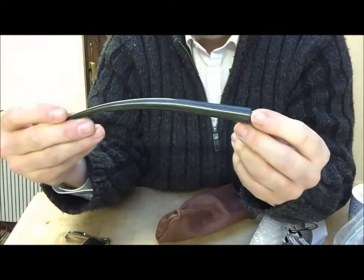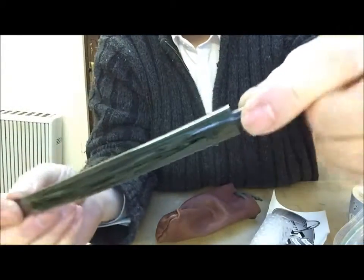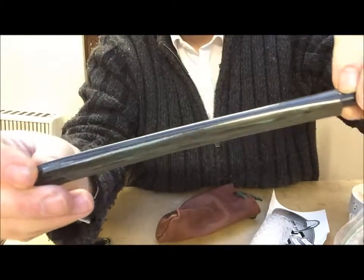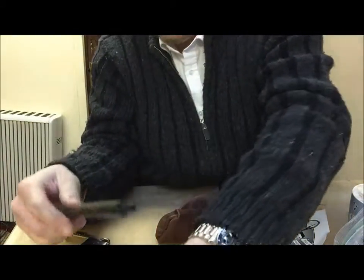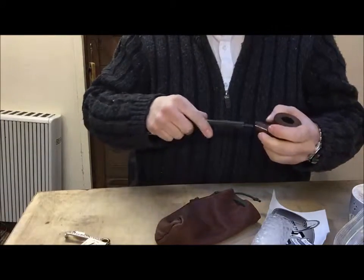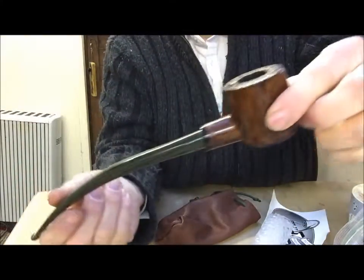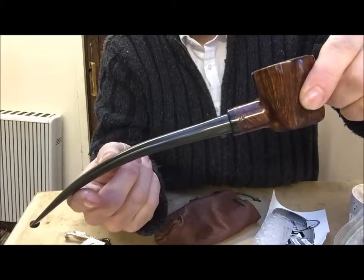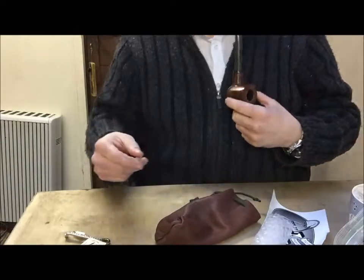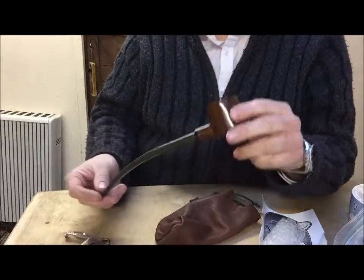Aha. Oh my goodness. I did ask him for a churchwarden stem to go with it. And look at that. Beautiful. That is something else. I've got to stick that on and see how that looks. So, look at that. Unbelievable, that is unreal. But it actually works. It works very, very well. I love that. That is just something else.